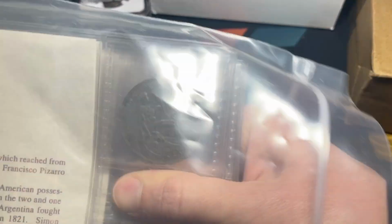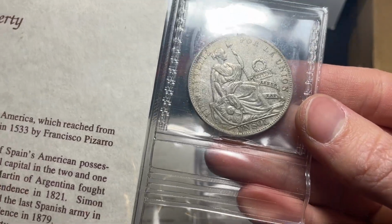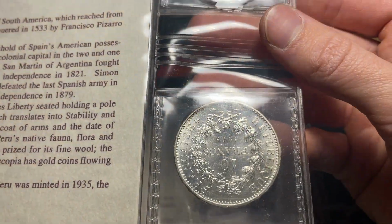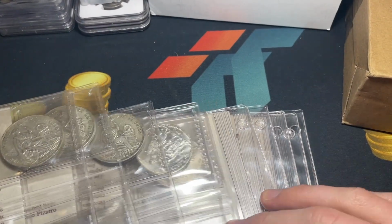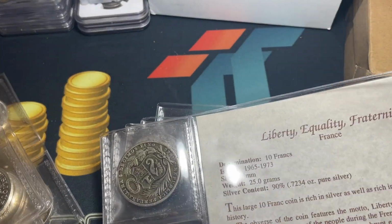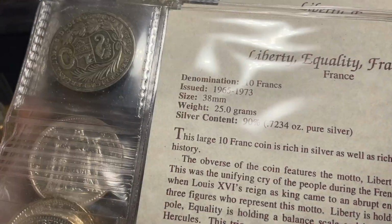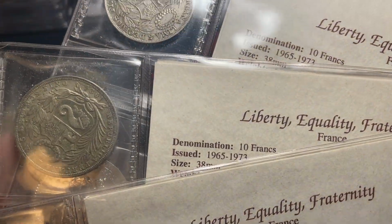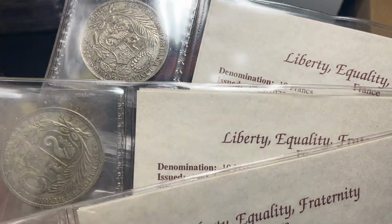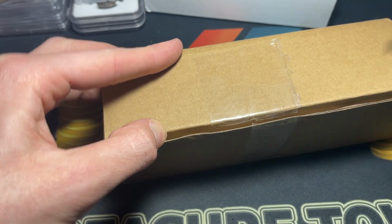And then we've also got a bunch of sets of Peruvian soles and French 10 franc coins, and it looks like we got a total. There's 5, there's another 5. We can look for different dates. So we got 1926, '35, '26, '24, and '34. So interesting. I don't think there's too many significantly better dates, but it's always fun to have more variety in case somebody's doing a date set or something like that.